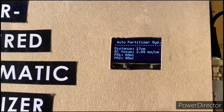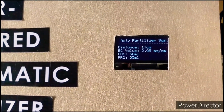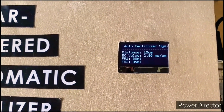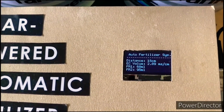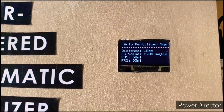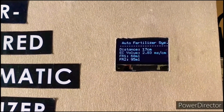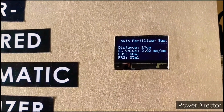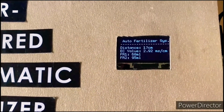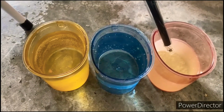Now the ultrasonic sensor has already sent the constant distance, which is 70 centimeter. It is still not constant. Now the water pump 3 and motor agitator have already stopped. Since the EC value is at the standard value, no EC feedback mechanism is involved in this process. So that's all.